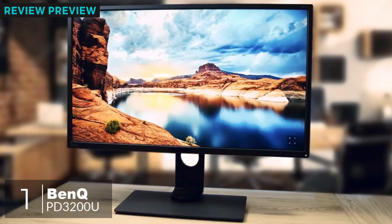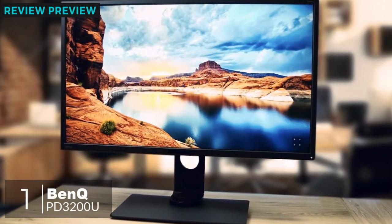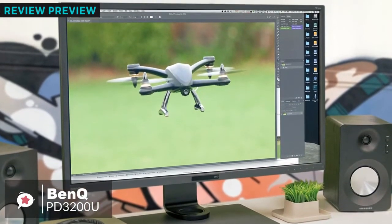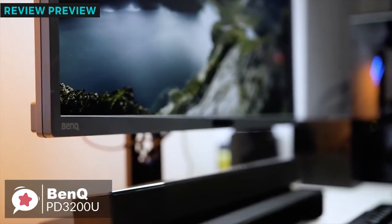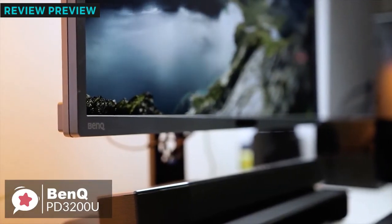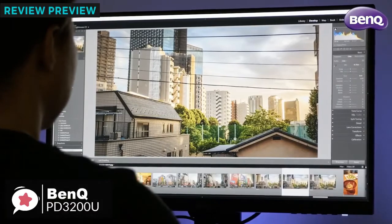At number 1 is the BenQ PD3200U. The BenQ PD3200U is a fantastic 4K monitor aimed at professionals, and photographers will find plenty to like here. Design-wise, the BenQ PD3200U looks simple yet elegant. It's clear this is a monitor made with work and productivity in mind.